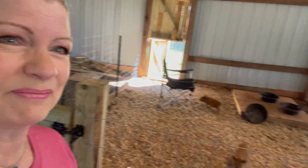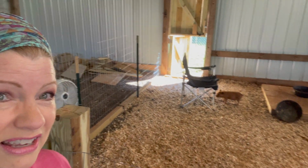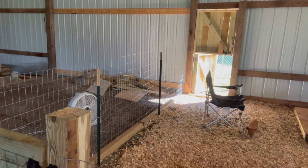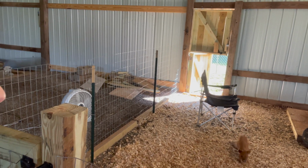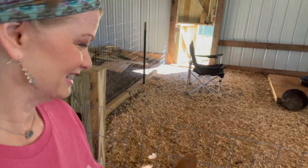Here's our pigs. I'll give you a little update on them. They are doing really good. They're getting so big. We're leaving the bottom part of the door open, as you can see, so they can go in and out when they want to and eat on the grass.